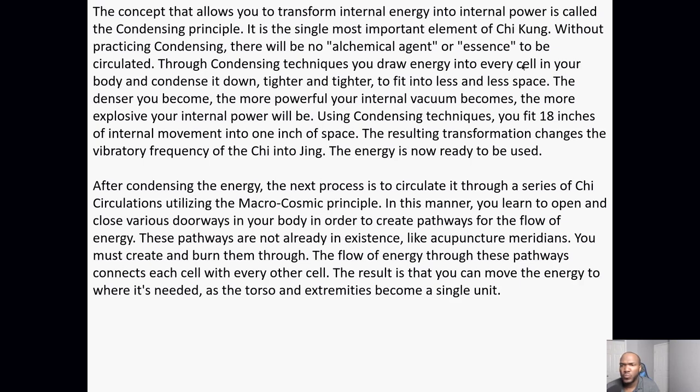Remember, 99.99999% of your atomic structure is empty space. And you condense it down tighter and tighter into less and less space. The denser you become, the more powerful your internal vacuum becomes, the more explosive your internal power will be. Using condensing techniques, you fit 18 inches of internal movement into 1 inch of space. The resulting transformation changes the vibratory frequency of the chi into jin, and the energy is now ready to be used. After condensing the energy, the next process is to circulate it through a series of chi circulations utilizing the macrocosmic principle.